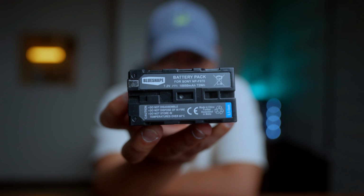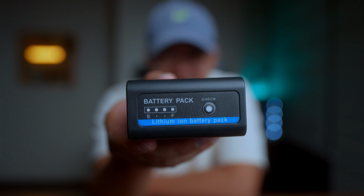Accessory number 7, the Blue Shape NPF 970 battery. Now that you have a field monitor, you would definitely need a battery, or rather, a reliable and capable battery. And I'm telling you, you need to check this one out. It's well built and it's powerful enough to keep you running for a long period of time.